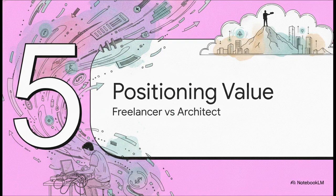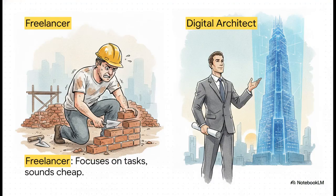Finally, part 5, positioning your value. The major difference between a freelancer and a digital architect. Just listen to the difference here. A freelancer says, hey, I design logos. They focus purely on the task at hand. It sounds kind of cheap, right? And they inevitably end up racing to the bottom on price with 1,000 other people.